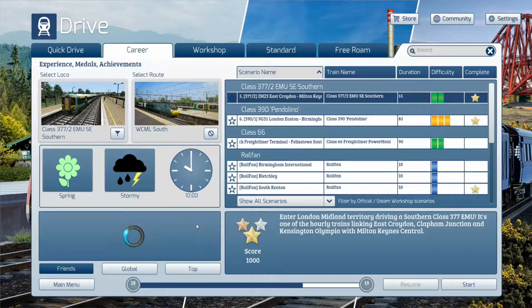Hello everyone and welcome back to another Train Simulator 2021 video. In this video I'm going to be taking a Southern Class 377 EMU on the West Coast Main Line South route. I'm going to be doing a scenario 2M23 East Croydon to Milton Keynes Central. I've done this one before, I got a gold star.